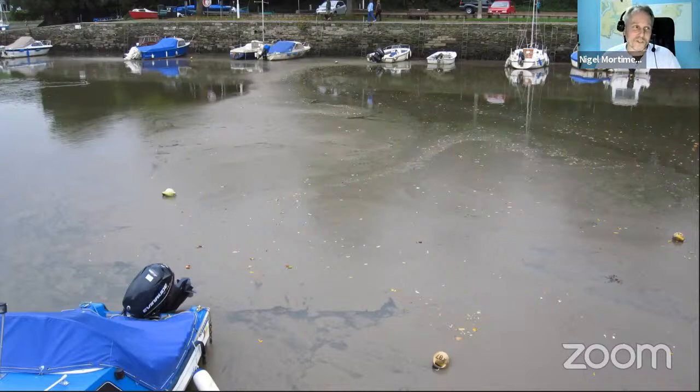And actually, if you watch this happening, very often you'll have grey mullet fish that come and they feed on the scum from the surface. And if you've ever eaten grey mullet that's been caught in an estuary, they feed on mud, pretty much on mud, and they taste like mud as well. So that's the reason why.